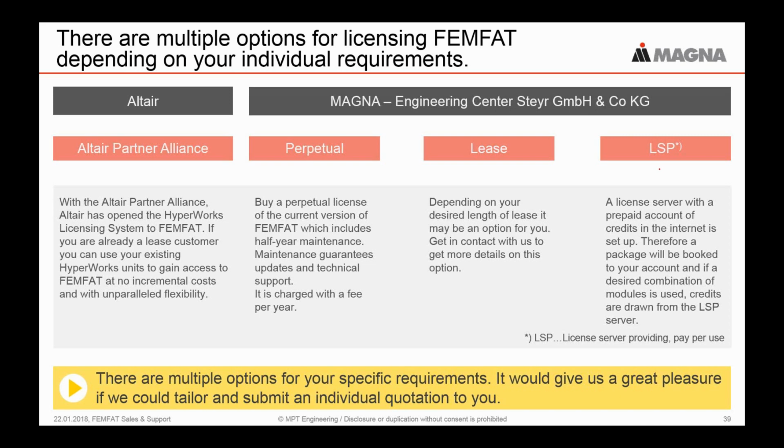License service providing, maybe you know, for example, pay-per-use work center or online credits. There is also a partnership with Altair, where you license Altair HyperWorks units through the Altair Partner Alliance, APA. If you are already an Altair user, you may start this feature. You can apply the Partner Alliance to run these partner products.